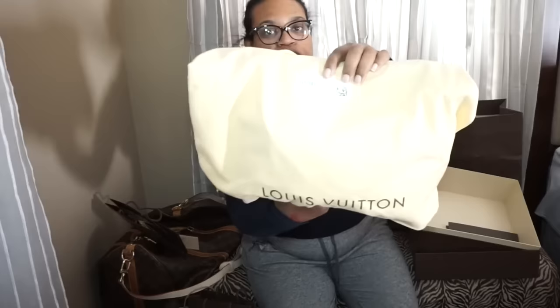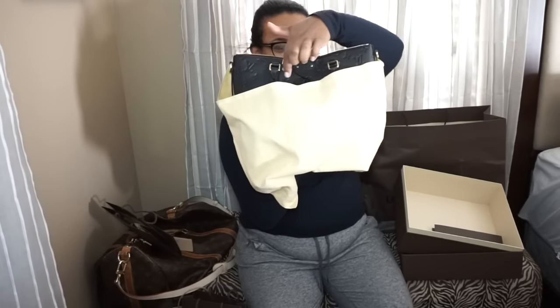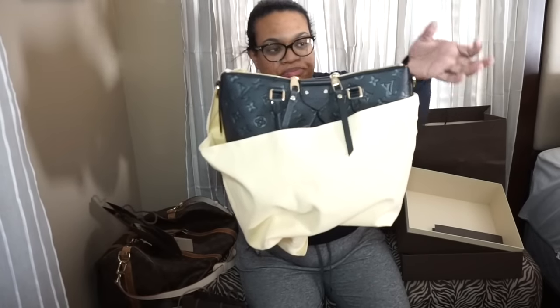And this is her. This is her receipt in here. And as you can see, she was $2,500. And this is called the MAZARINE. It's in the PM size, and he taped it down so it'll be snug in here. And I want you to see the top first. As you can see, it's in the Empreinte leather in Noir with the gold hardware.